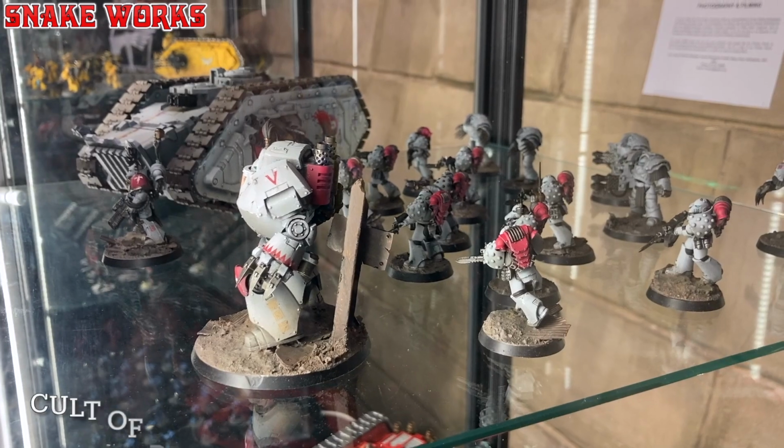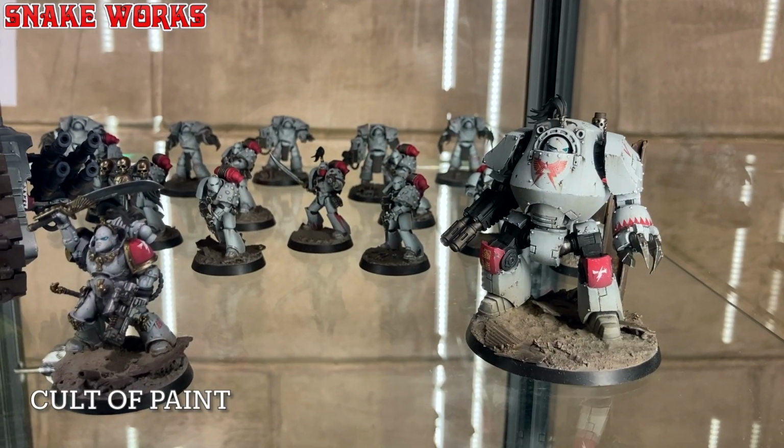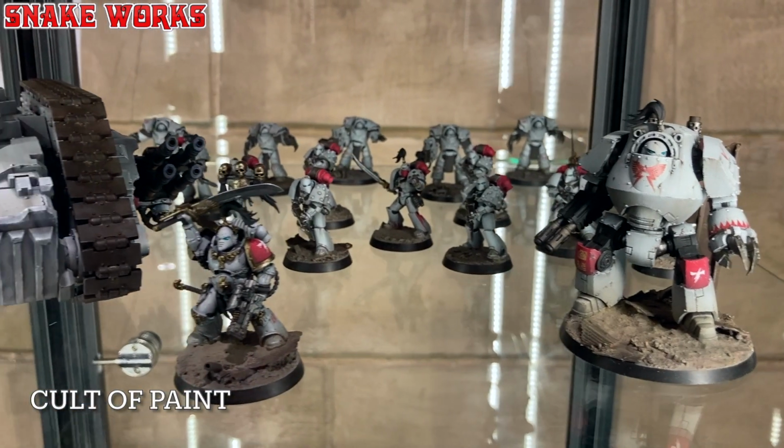Now some people say faces and bases make a miniature, but to me an overly busy base just looks messy. I prefer a nice tidy base. I like a big busy base on a display miniature or something that's in a diorama, but in an army I like them to be quite clean so they don't detract from the miniatures themselves. Again, that's all subjective, and again it's all up to you. What do you prefer?